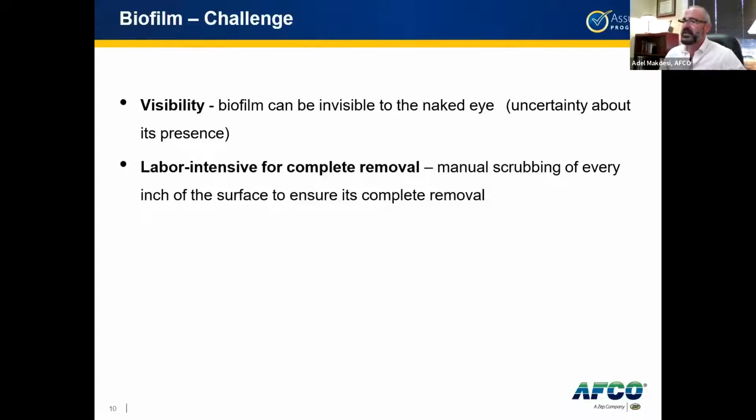Why is it important? Because, of course, if you have a biofilm, you want to make sure to remove it. So the next day when you process, the biofilm won't stay there and contaminate the food, right? So this is a challenge for food processors, even in pipes, the same way. Now, if you decide to remove the biofilm, which you have to, once you have a biofilm, you need to remove it. It's very labor intensive.